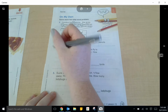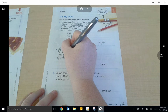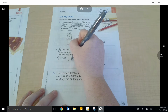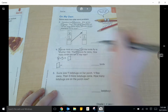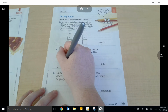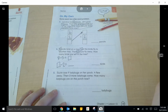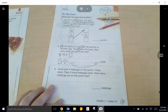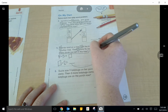It says 8 birds land on a tree. 5 birds fly away. Box. Whatever you put in that box goes here. Then 2 more fly away. How many are left? Whatever you put on this line, you put here. How many birds are left in the tree?